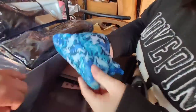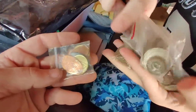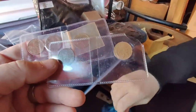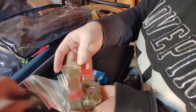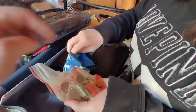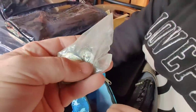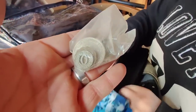What you got there? Just random wheat cents. Yeah. Indian head cents. Dude, what the crap? Wheat pennies. They look like they're in meth bags. Why? Goodness gracious. Look at that. There's going to be a lot of silver in here. That's an old Oklahoma Railway token. Wow.